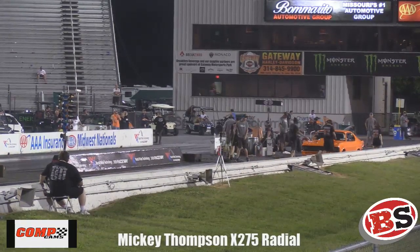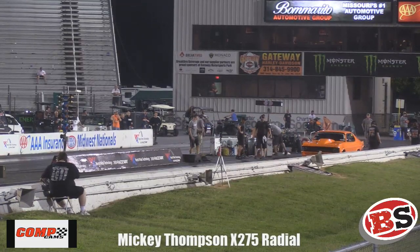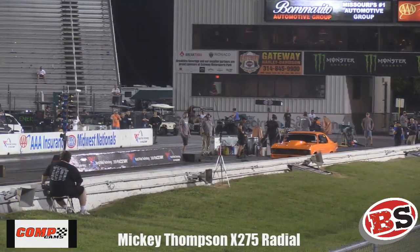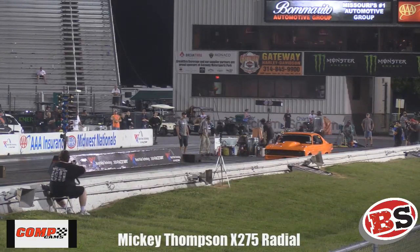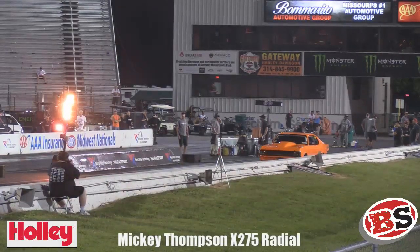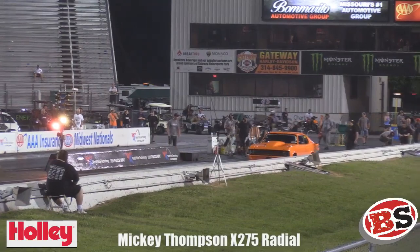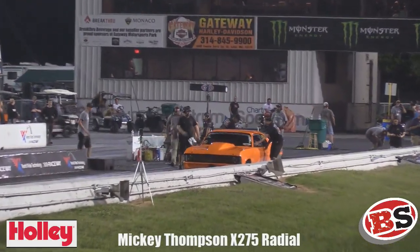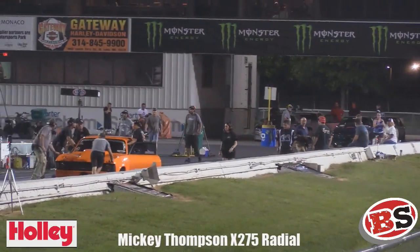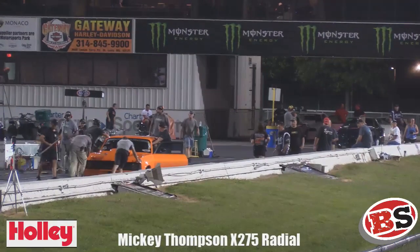So Kenny down there gets a chance to stage the car up, I guess, and back it out. This is a beautiful car, man. So they'll push Kenny Hubbard back, and he will be back for another round of Mickey Thompson X275 here with the Streetcar Super National.